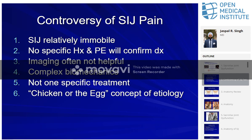So the biggest controversy in sacroiliac joint dysfunction is, does the joint move? Some people say the joint is immobile. There are many, many ligaments that connect the sacrum to the ilium, and therefore this joint is immobile, therefore it cannot be a source of pain. There's another group that says there is mobility. It's micromotion, and that micromotion usually manifests by some type of muscle imbalance. Hip flexors are tight, the glutes and hip abductors are weak, and that imbalance of antagonistic muscles causes some dysfunction of the sacroiliac joint. I'm in that group.